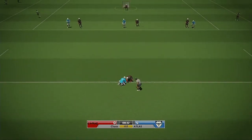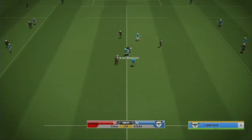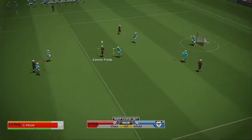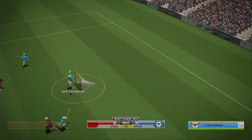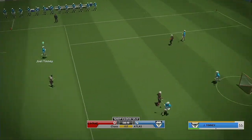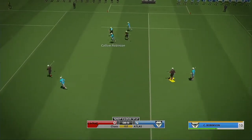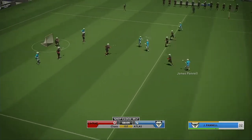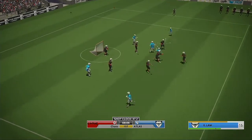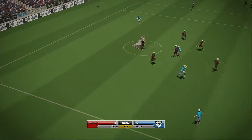Face-offs are an all-out battle for possession. Who will come up with it? 24 wins the face-off. Lets one fly. Save! He's good. The home team will get a chance now. 32. Ball stop center! Ball side left! Ball side right! One.